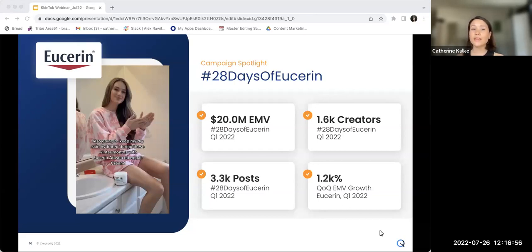And thanks both, I think, to the product-centric campaign concept, as well as the open-ended way in which Eucerin executed the campaign, the challenge generated an impressive 20 million EMV for Eucerin and contributed to the brand's truly astronomical 1,200% surge in the metric.